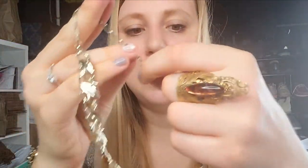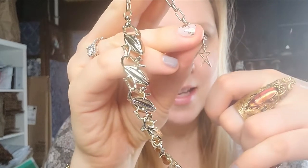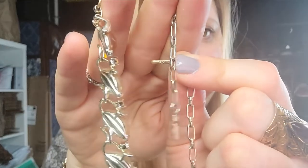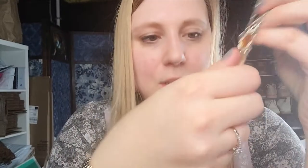And then it has this. And it's also marked star on the hook. So yeah, I definitely am going to be researching this. I like selling orange vintage things. They tend to do well for me, so I grabbed that.